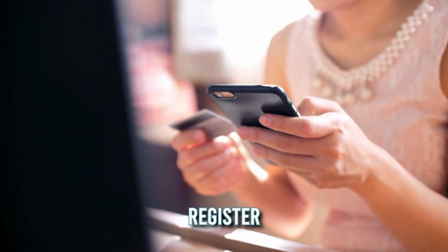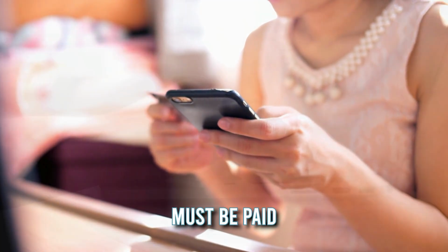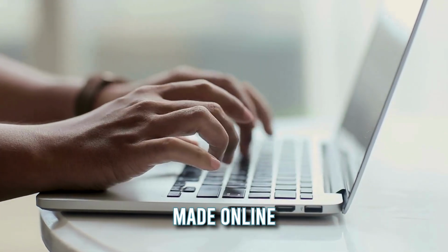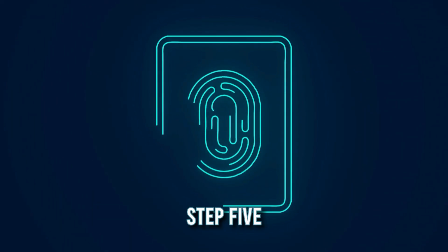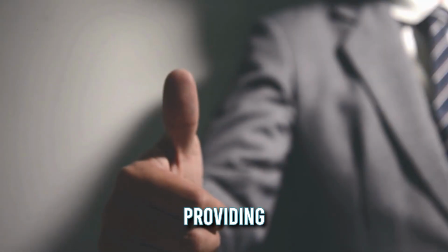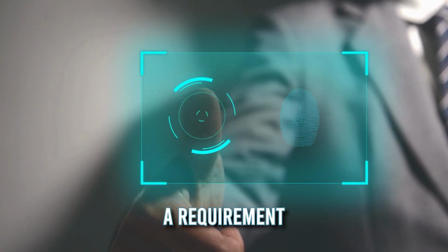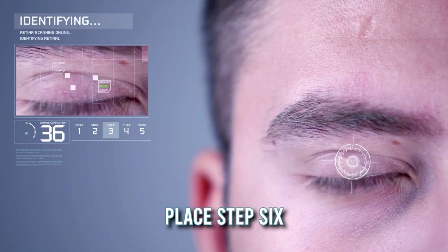Step 4. Register by paying the fee. The required application fee for a work visa must be paid. Usually the IRCC website is where payments may be made online. The specifics of the work permit, among other things, could affect the cost. Step 5. Biometric information. The next step is to provide biometrics if required. Providing biometric information is essential if your nation or territory has such a requirement. A picture and a fingerprint will need to be taken at a certain place.